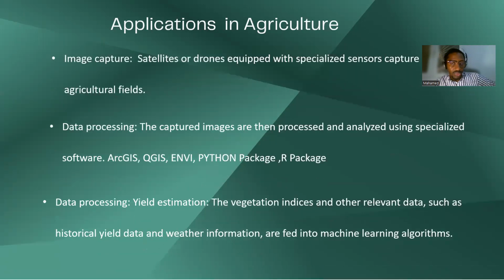Usually when we are doing this type of application, what we need is to capture the image. Satellites and drones are sometimes equipped with specialized sensors, such as multispectral imaging or hyperspectral imaging, which collect several bands that make the image very powerful.